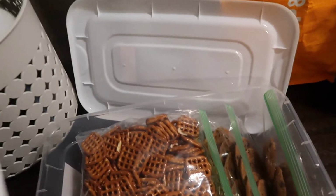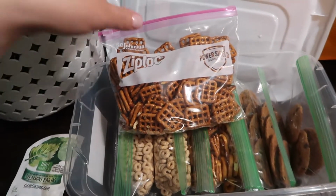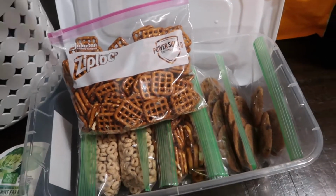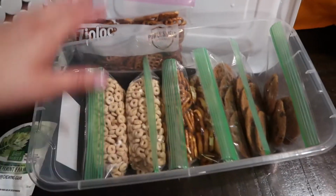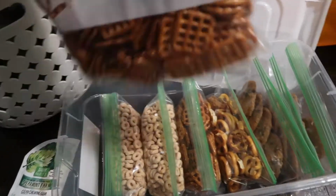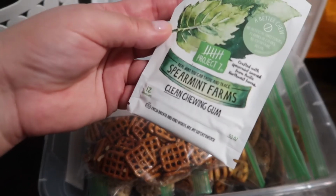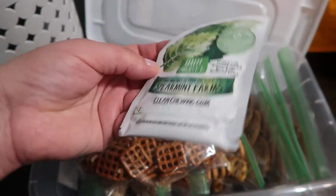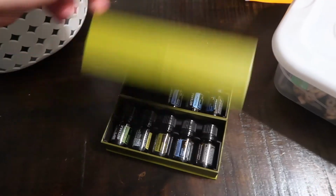Okay, so this is kind of like for the road for the kids. I mean, we're driving to Maine. We're picking up my mom, so from my mom's house it's about like 4 hours, but of course it'll be a little longer. We're gonna break for lunch, but this is kind of like the cookies, gluten-free pretzels, regular pretzels for the kids for the car, and some gum for me. I like this company, but I've never tried this one, so I'm excited to do that when I'm driving. And I have more oils. Love me some oils.